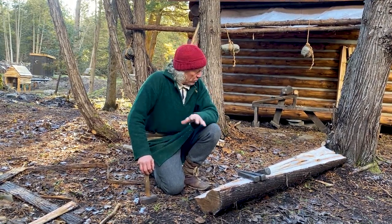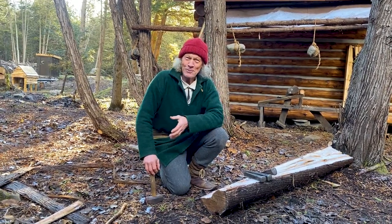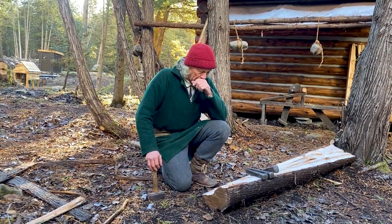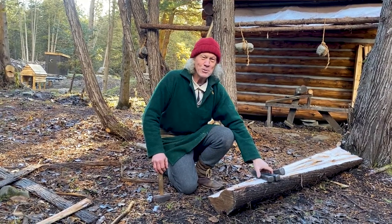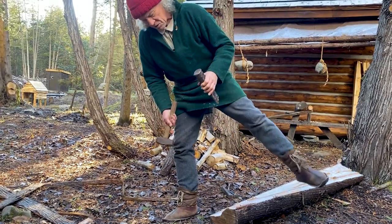So one of the sayings the old-timers say is if you're going to peel a log, you peel from the top down, top to the base. If you're going to split a log, you split it from the base to the top. Don't ask me why, but it works. So, yeah, listen to our old people. They know stuff. Anyway, we're going to start off by splitting this guy in half.